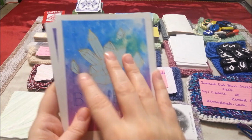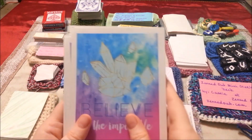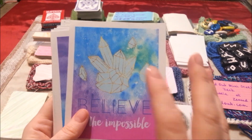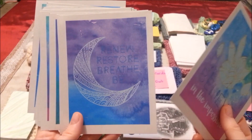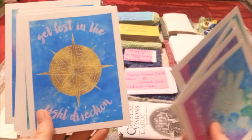Now, my printer is horrible. It was on its last legs when I was printing some of these out. If you were to get your own, the templates are very, very vibrant, and if you go to her website, you can see that. They're much easier to read. I just had a bad printer.